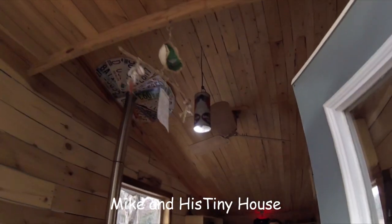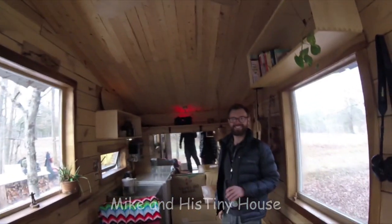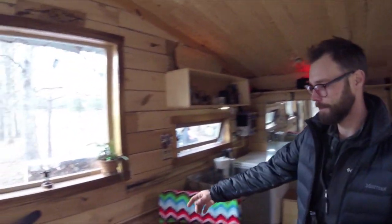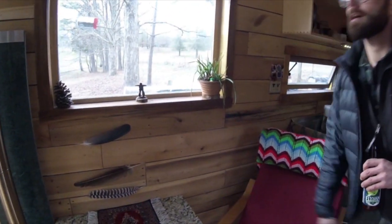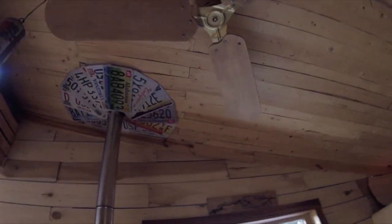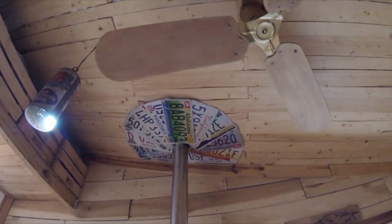So this is Patina Turner, the tiny house. It's got poplar walls. It's all pallets. You can see all the pallet wood. It's about 90% reclaimed material, including the license plates up here on the ceiling from picking up on the side of the road. But if they're yours, don't arrest me.